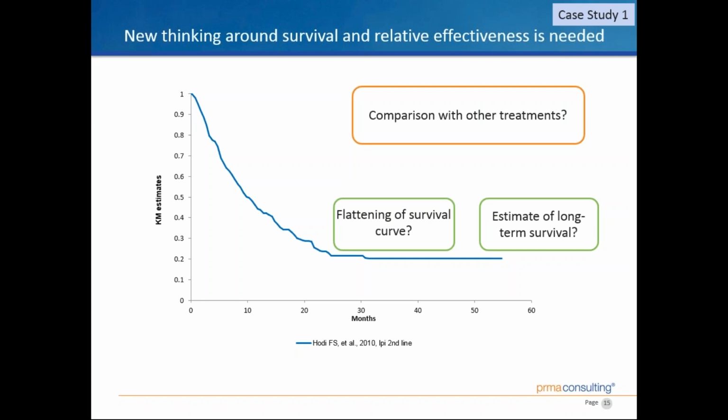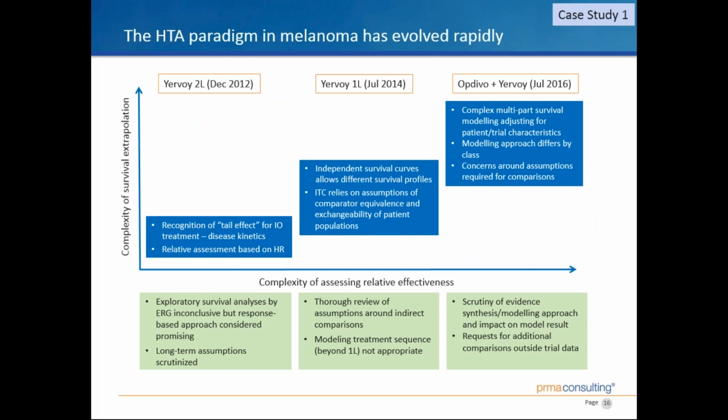The added complication then became how to estimate relative effects, especially as new treatment classes were added into the mix and different profiles of responses for the drugs had to be considered. What we can see here is that over time, the methodological approach to modelling survival has evolved substantially, but along with that, so has the complexity of dealing with treatment comparisons. But not only are we watching a two-dimensional evolution, but we're also seeing NICE experiment and refine their thinking, as you can see on the bottom of this slide.